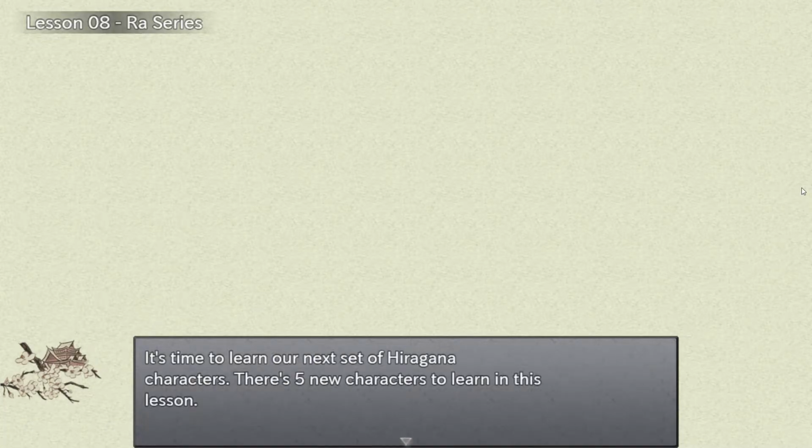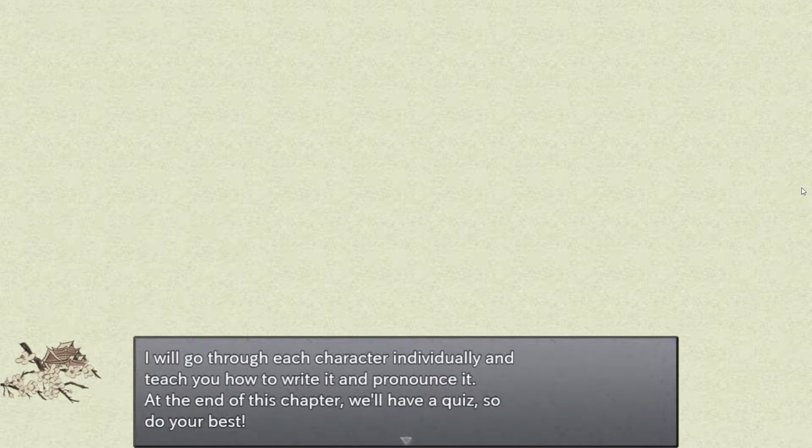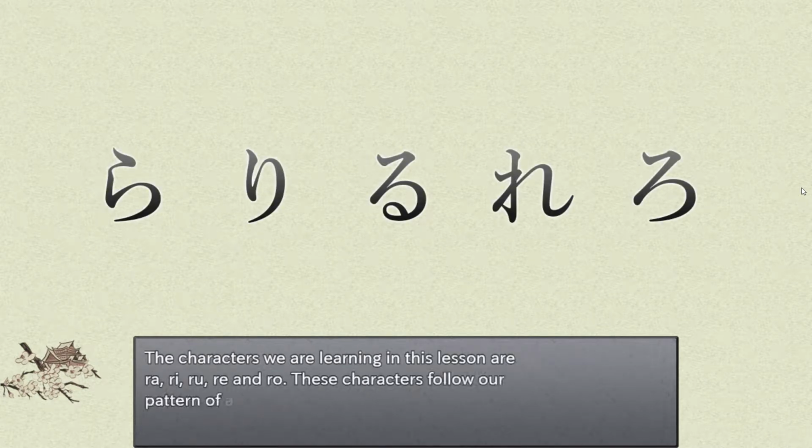Next set of hiragana characters! Woohoo! Yes! Feels so good learning all this stuff! Wait, what? Okay, that's why. That fourth character looks like Ne, but Ne is the one with the little circle, and this one just has a tail-like thingy. I don't know how you would call it, but you know. That's that.